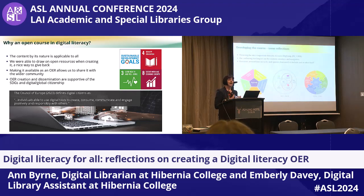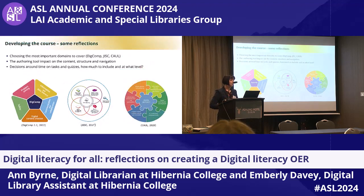So just a few reflections on developing the course itself. One of the biggest and most difficult considerations for us when we were developing the course was choosing what domains to cover. Digital literacy is obviously a very, very vast area. And to help us with that, we consulted a number of different frameworks that dealt with digital literacy. We looked at DigComp, the JISC framework, and the CALL framework.